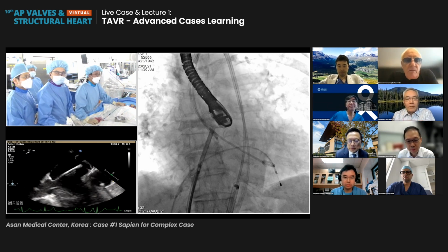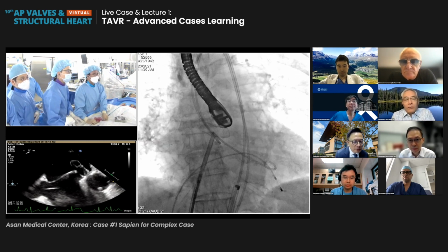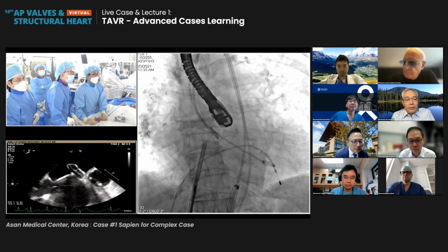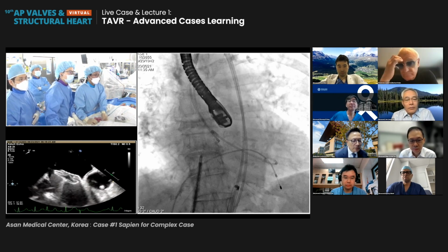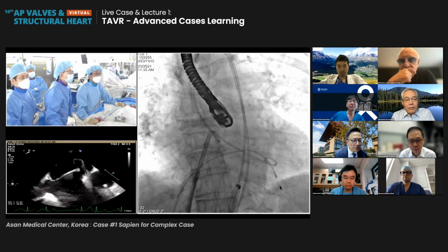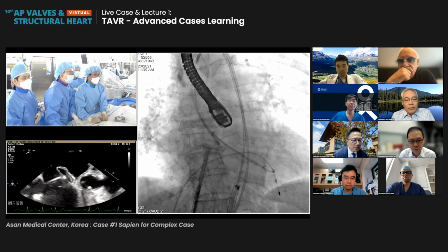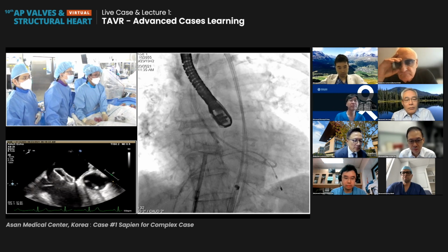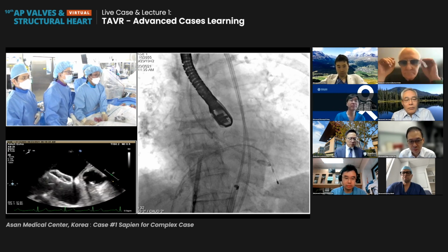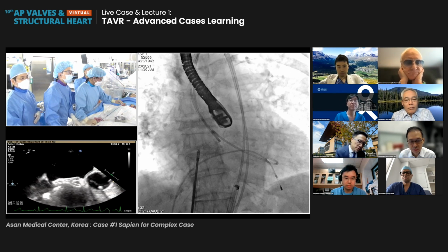There's the Figulla 18 millimeter. You can see the T there. Pull back more. Okay, stay here. Can you please show the pressure curve? You're checking the continuous pullback pressure. Pull back more. Here. Okay, and the septum shows a little bit of unusual change. How about here? Okay.